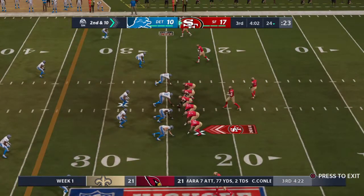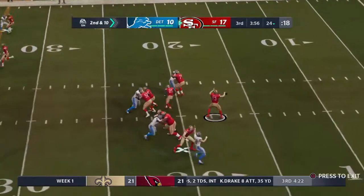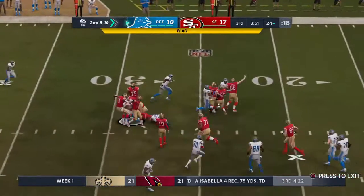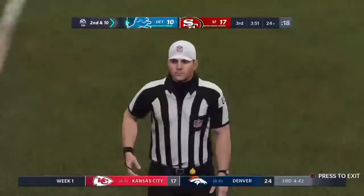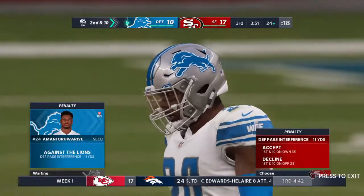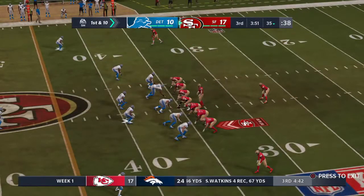They'll try again, 2nd and 10. But when this ball's tipped and intercepted. Picked off at the 40. And this return is going to be halted right around the 28-yard line. Pass interference. Defense. Man, they got to let him play. This home crowd, they're happy with that call.